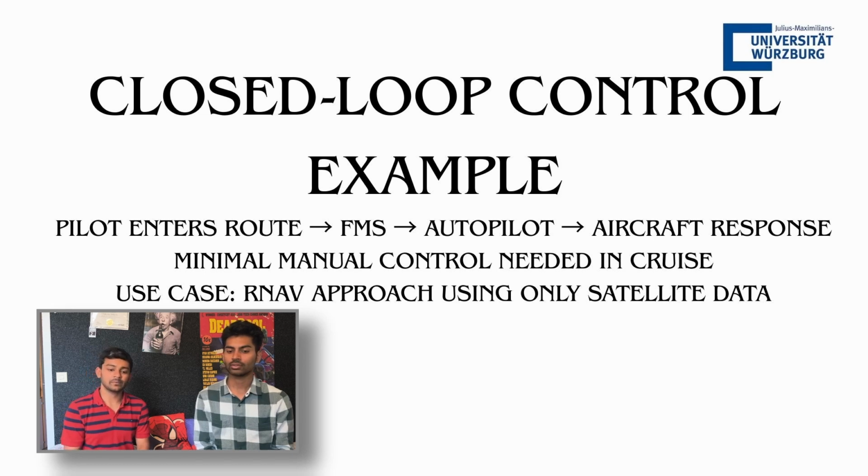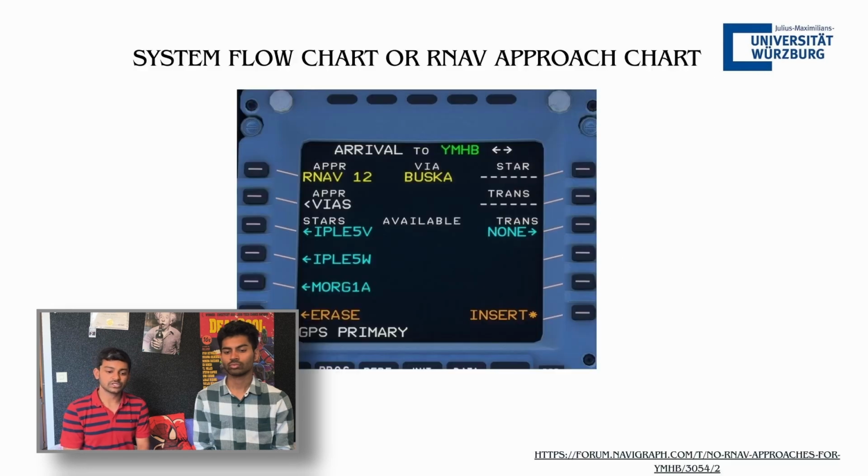An excellent example of this integration is an RNAV approach, a type of arrival procedure where the aircraft uses satellite navigation instead of ground based radio aids. These approaches can guide aircraft precisely down to the runway threshold, even in low visibility. Such automation not only reduces pilot workload but also allows more aircraft to operate in limited airspace, thereby improving efficiency.